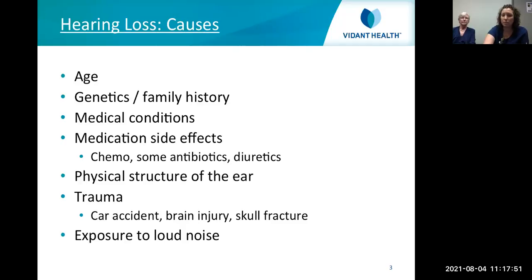Like I talked about, the physical structure of the ear, sometimes babies are born with their ears not formed properly. But for adults, there can be a blockage, a buildup of fluid or pressure, excess earwax. If you've had any trauma to your head or your ear, such as a car accident, skull fracture, or brain injury, that can contribute to how well or not well you're hearing. And if you've been exposed to a lot of loud noise, like a real noisy job, or if you shot off guns a lot without hearing protection, or people in bands that don't protect their hearing and their ears properly, all of these things can contribute to hearing loss.